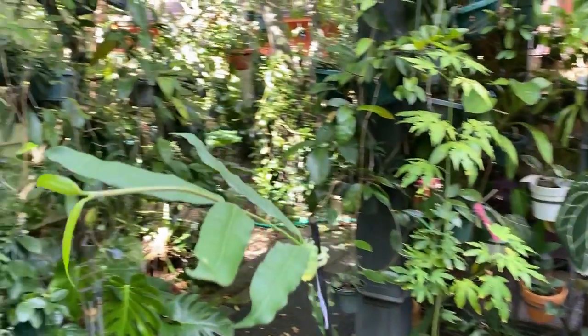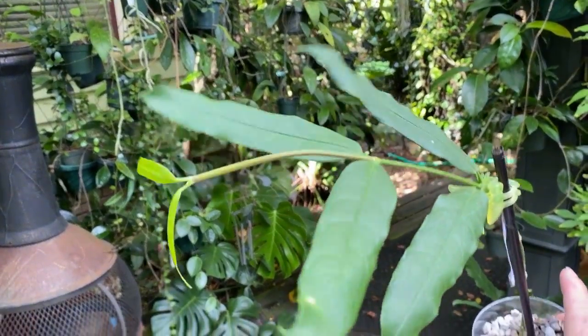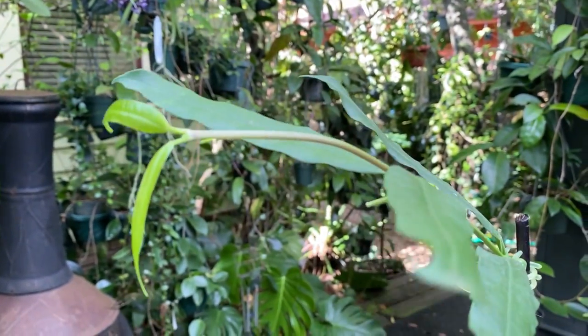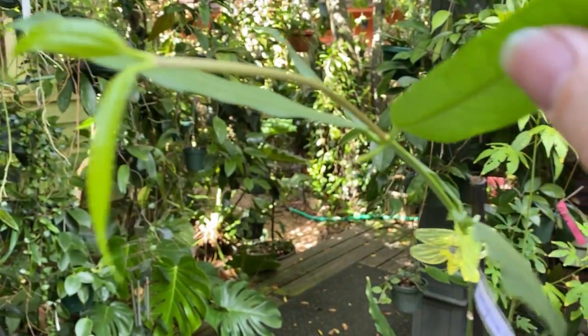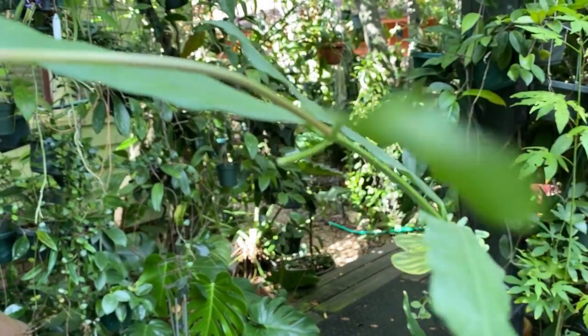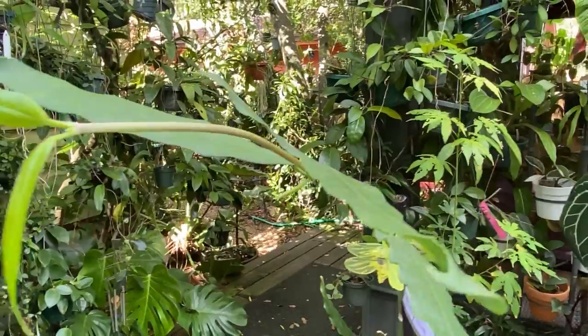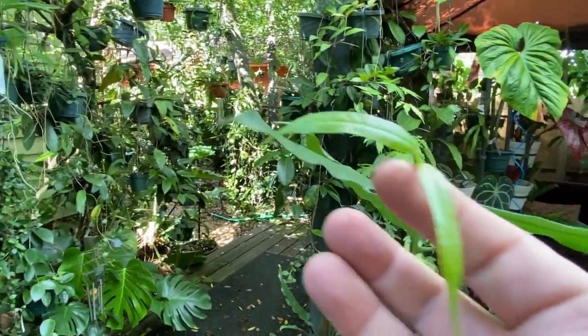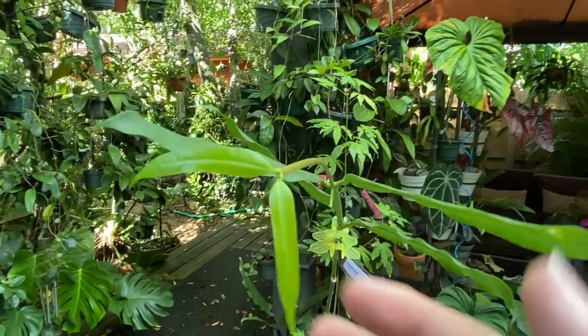And the next Hoya I have here is Hoya Mitrada. I usually have a problem with this guy. I've killed a few over the years. It's not the easiest one in my growing environment, but it looks like it's going to bloom. I'd be really excited, and it has really nice, happy new growth.